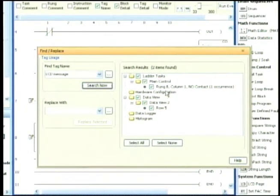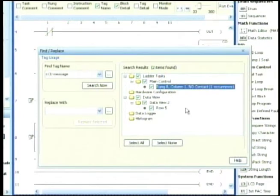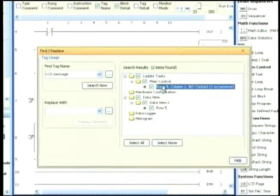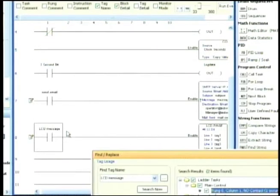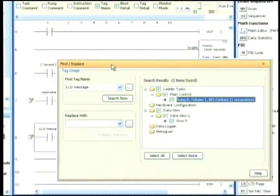Or you could just go right straight to where some of these things are. So it makes it really handy to go right straight to where something's used, let's say, main control, LCD message. Wow, that's right where that was used. There's where my problem is, or where I need to change something or add something in, and be able to find stuff and replace things in the program very quickly, very easily.